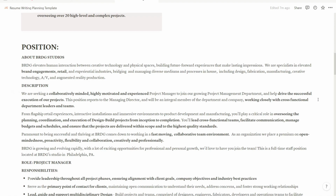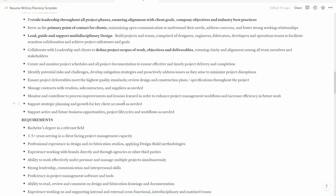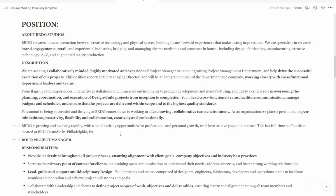So working closely with cross-functional teams, planning, coordination, execution of design-build projects, okay? So I went through and I didn't want to have everybody watch me do everything. But essentially what I did is I highlighted those skills. So here, I'm going to go back through with you all so you can see some of this.